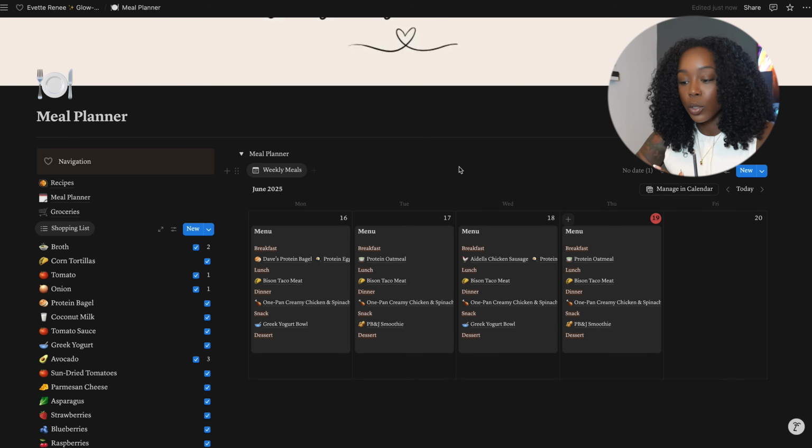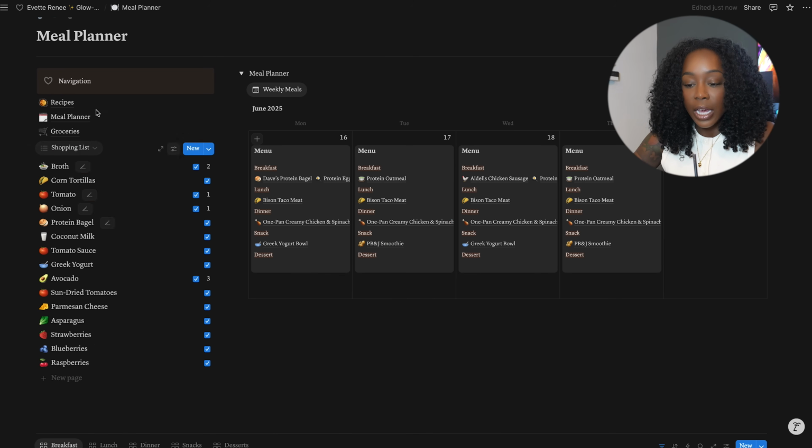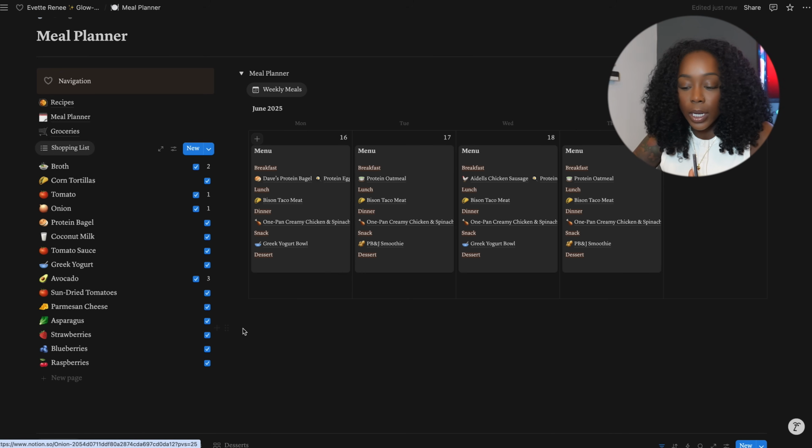I have my meal planner, so what I'm eating for the week, and I'll go over that with you guys in a second. Here to the left, I have my grocery shopping list. Check it as I go. I can also insert the quantities of however, vegetables I need or whatever.